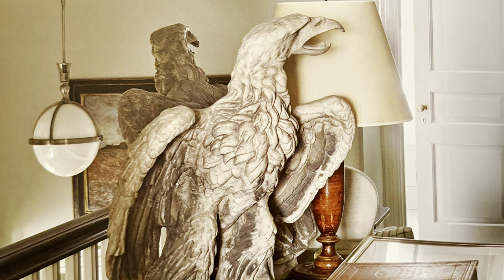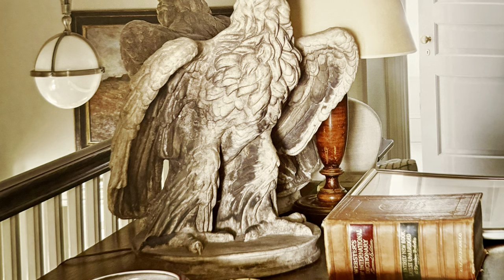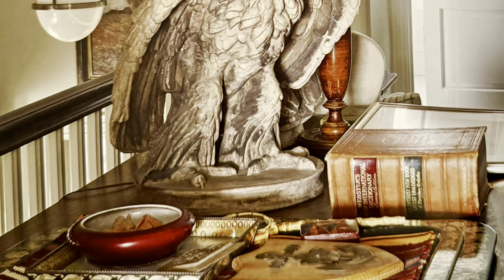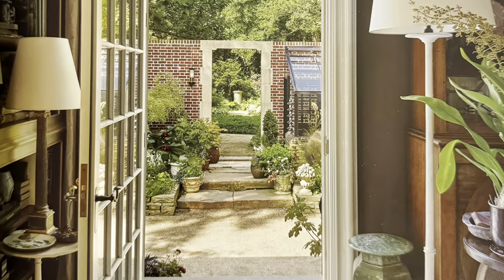Thomas O'Brien documents the period-inspired architecture of this house, featuring behind-the-scenes stories of the extraordinary property, with special insight into O'Brien's passion for preservation and history.